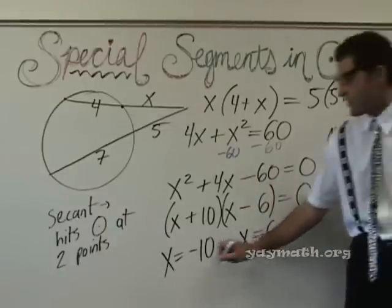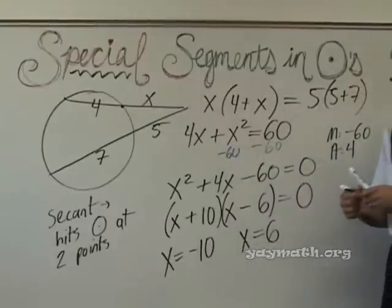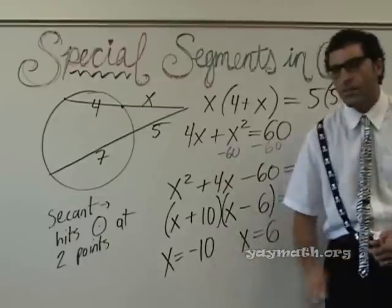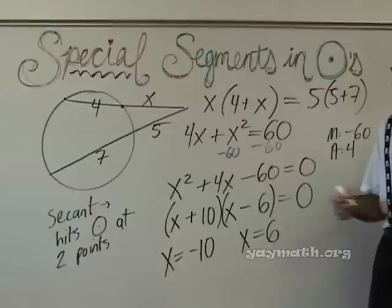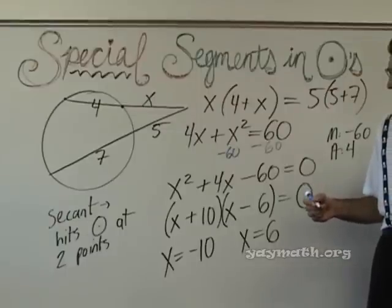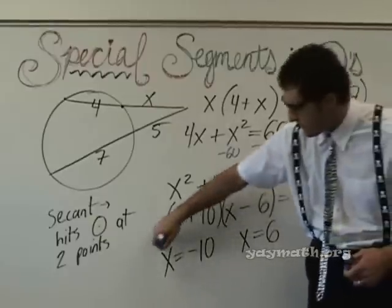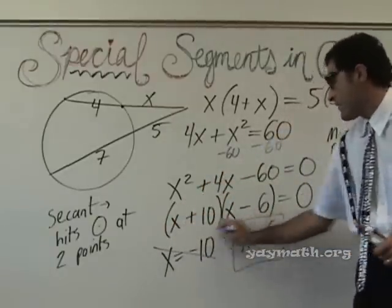Questions on how we got solutions? All right, so are these our solutions? No, well, one of them is. Why can't it be a negative? Because you can't have a negative length of a segment. Right, a length can't be negative. So that is gone.